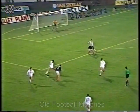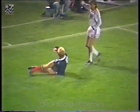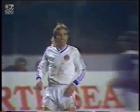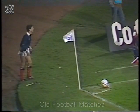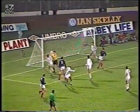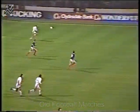Good link up there with McCoist. That's towards Johnston. Stanojkovic taking too long on the ball, and that's a corner kick to Scotland. Well, I reckon they're very fortunate indeed to get that decision. I thought it was a goal kick, but let's see if Scotland can cash it. Paul McStay's corner kick. An awkward one, but Ivkovic takes it comfortably with no real threat at near post.